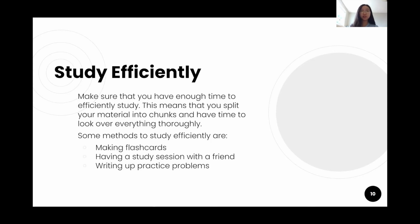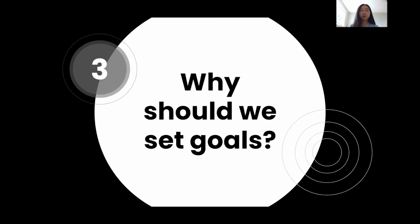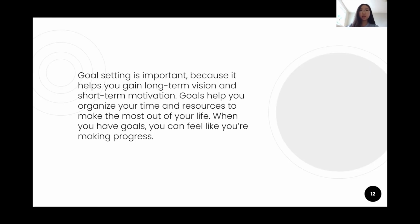Next, we're going to discuss goal setting. So why should we set goals? Goal setting is important because it helps you gain long-term vision while also having short-term motivation. Goals help you organize your time and resources so you can make the most out of your life. And when you actually have goals in place, you can feel yourself making progress.